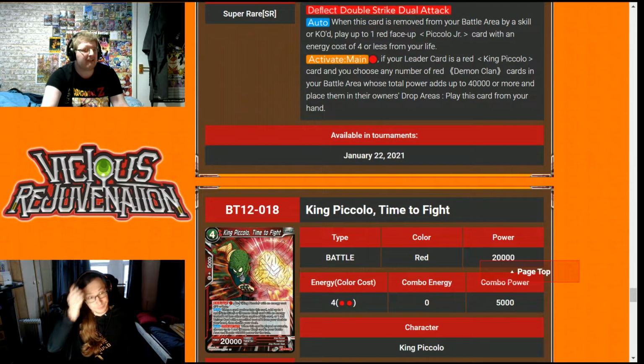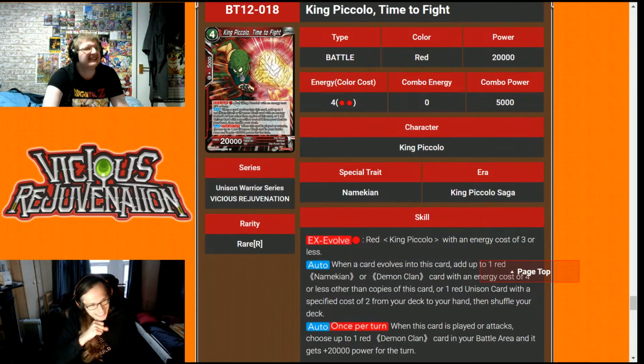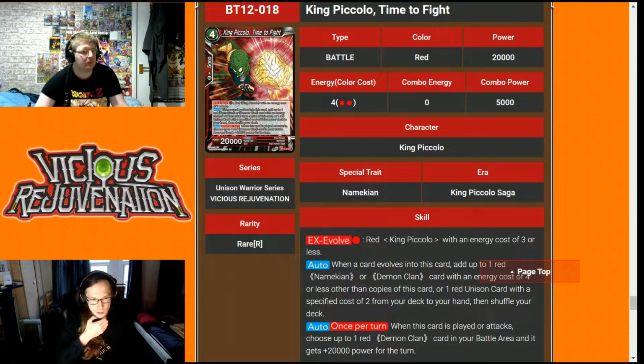Yeah. Next one, King Piccolo, time to fight. 4 drop, specified cost 2 red, 20,000 power, 0 cost, 5k combo. X evolve for 1 red. You can evolve on top of red King Piccolo with cost 3 or less.